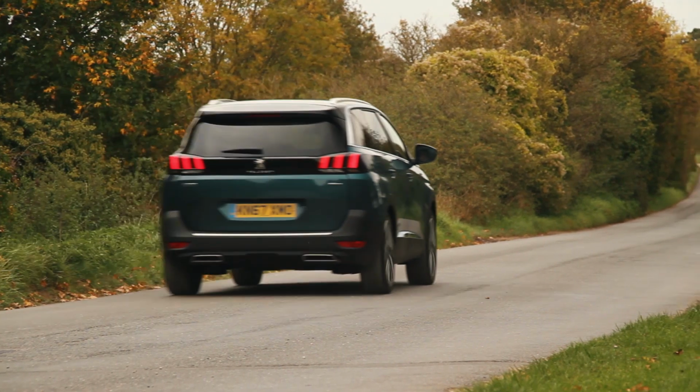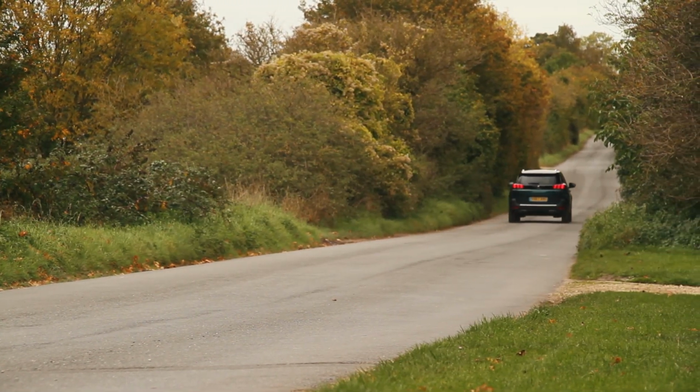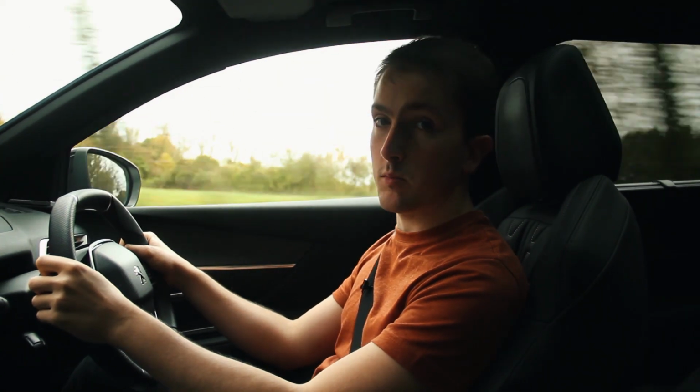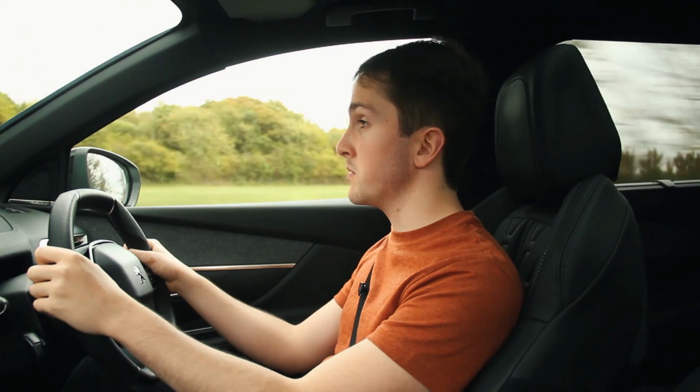Now, while I personally wouldn't need 7 seats, so I think a 3008 would suit me just fine, I don't run Peugeot, and nor do I decide what customers actually want. So for some people, 7 seats and that extra space is actually pretty useful.